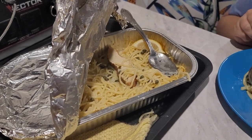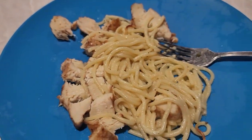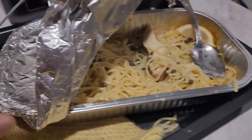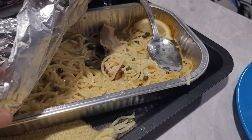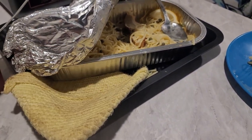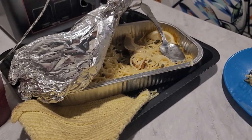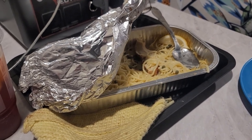All right, I got excited, and we already dipped our plates out. And I'm sure I'll be dipping some more out here in a little bit. But this is just a really good, simple meal from Sam's. Perfect for camping, as long as you have a way to cook it. And our little Corsori air oven did great.